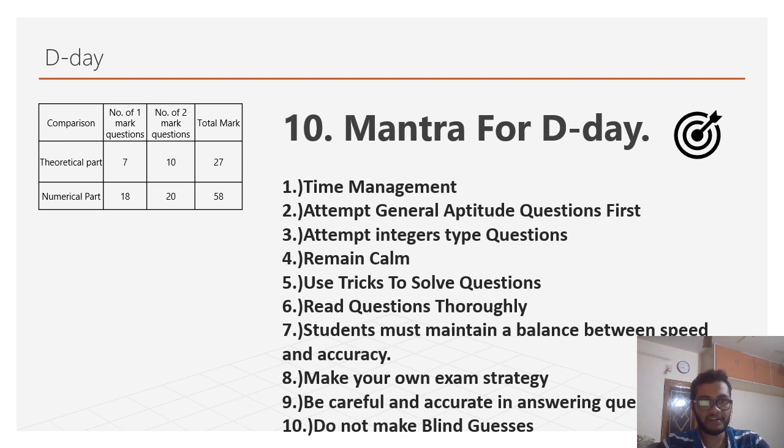And the second point is attempting the general aptitude questions first. If you are attempting your general aptitude questions first with a fresh mind, there are more chances to get them right. And as you know, the GATE questions are more technical and conceptual, and solving is a time consuming process. So if you have a fresh mind, then it will help solve the questions very speedily. Same with your verbal ability questions and your numerical ability questions. Attempting the general aptitude, math section and English section first is a very good strategy.